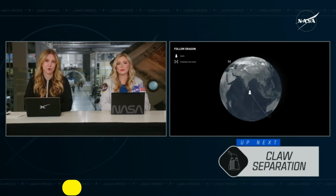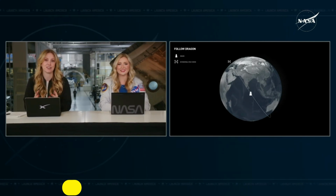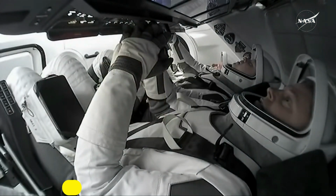Now, as we saw before, we are hoping to get more views inside of the Dragon capsule. We will bring those, of course. We want to see more of our 4 crew members. But now a bit more of the Dragon Freedom capsule. It has flown on several missions for NASA. It first launched April 27th, 2022, to the International Space Station on NASA's SpaceX Crew-9 mission.